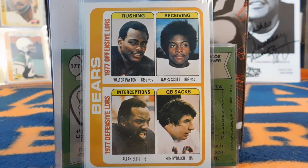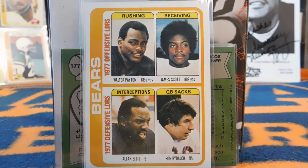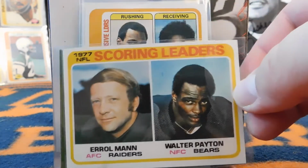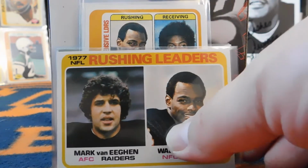There's actually a documentary on YouTube I saw that mentioned that the 1977 season of Walter Payton's arguably was the most impressive season for a running back ever when you take into account what he did with the supporting cast around him. And it was pretty amazing. He ran for well over 1,800 yards, averaged 5.5 yards a carry, had, I think, like 14 or 15 touchdowns rushing. So it was definitely a great season. Also for him, he was one of the 1977 scoring leaders. And he was the 77 rushing leader.